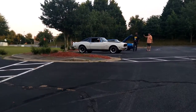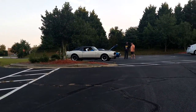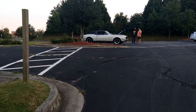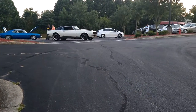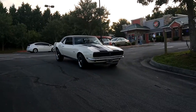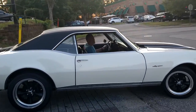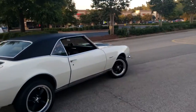Bringing you this footage of a 1968 RS Camaro. Not RS SS, RS. Rally Sport. True Rally Sport, with the highway headlights. Y'all saw the lights open and close.